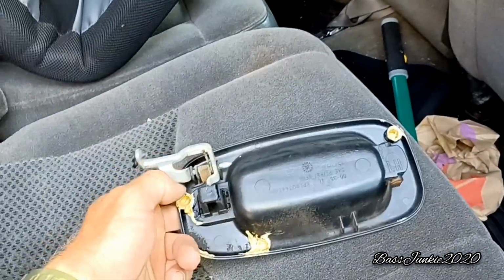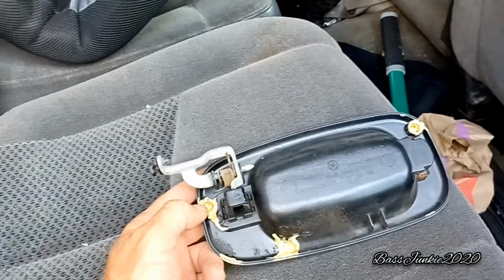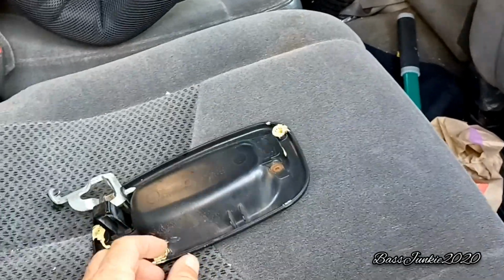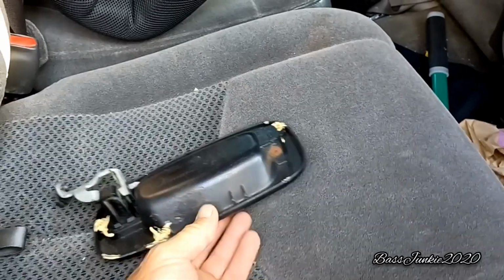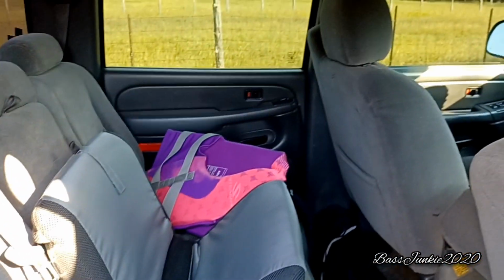There's the door handle for the other side. I'm going to figure out, see, it's these where the screws go in. He tried doing it with some kind of silicone stuff that's not even the good stuff. PLX would have solved it, but I'm going to get it fixed right and put that handle back on the other side. You know me, I'll have that thing fixed up.